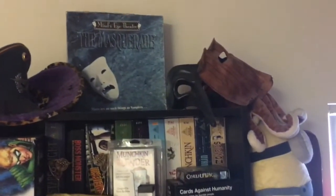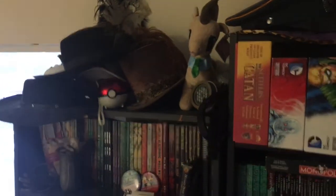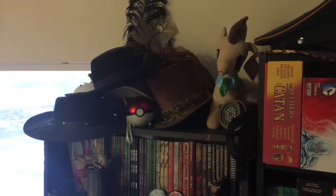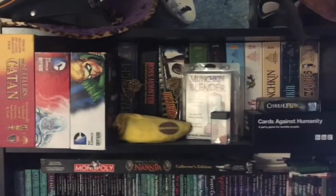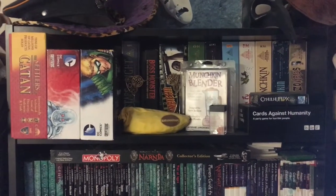So, aside from the obvious random display pieces and hats and masks and all kinds of goodies that we have up on top, just kind of chilling out and collecting hordes and hordes of dust. That brown top hat you see there, my wife actually wore that to our wedding, and it's awesome. And lots of fond memories attached to that. But now we are going to look at the top shelf of the main gaming bookcase.